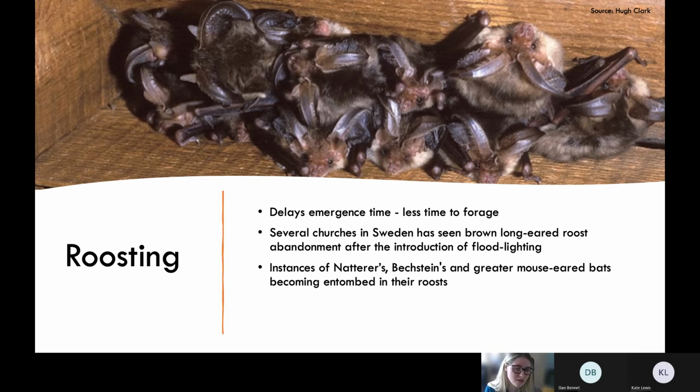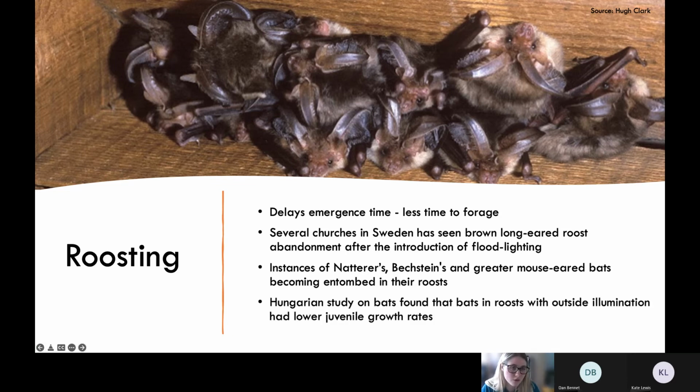And there's also been a study in Norfolk that had to be prematurely terminated when a Natterer's roost was lit up, and it actually resulted in no bats emerging from the building. When the lights were switched back off, bats did emerge, but they emerged a lot earlier, which suggested that they were energetically stressed. And even in soprano pipistrelle colonies, there's been evidence of fewer bats emerging when the roost entrance was illuminated. Also, the lighting has an impact on growth rates of juveniles.